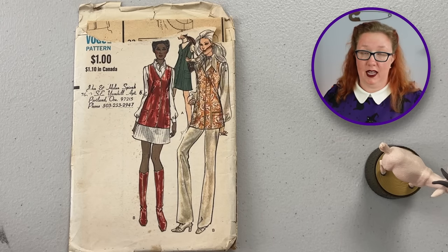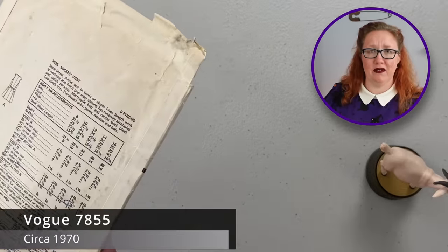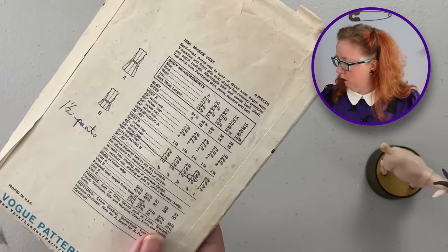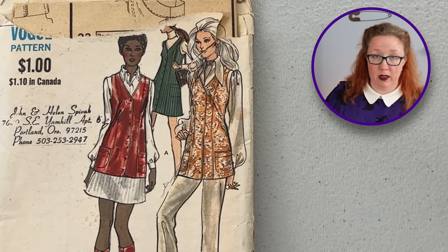Okay. Oil. That's a thing that happened. Vogue 7855. There we are. It is a vest pattern, with one half pants? Anyway, it's for this vest right through here. Unfortunately, nothing else will come with this pattern. It might be complete because there's not going to be a whole lot of pattern pieces, but the envelope, she has seen better days. And thankfully, no Bob markings. Huzzah.